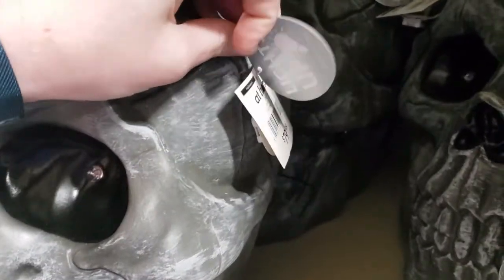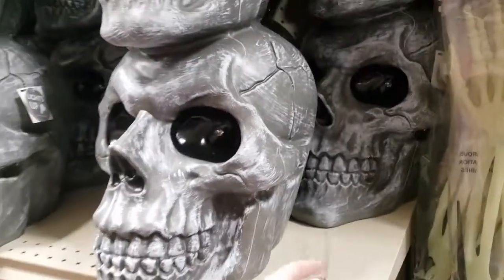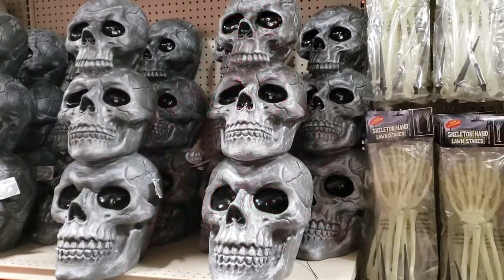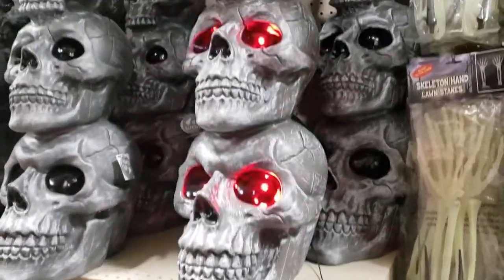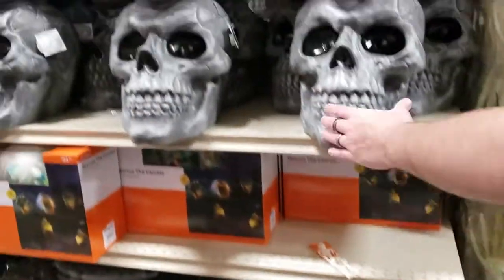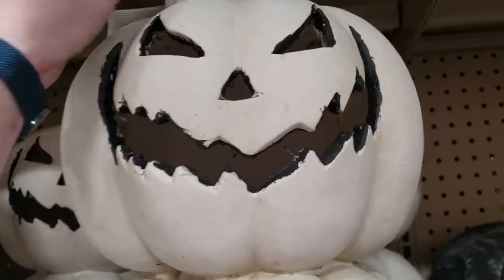Oh, whoa, $80 though? That is kind of a lot. I mean, it appears they do light up. Let me see if they do something else. They blink and talk, but $80 is kind of a lot. They are a really good size, but 80 is a lot. I would think 50 at the most. This is just hollow plastic. Hollow plastic, yeah. It's not even going to stay over here. It's going to tip over immediately. These are pretty cool, but again, something you could probably very easily make.